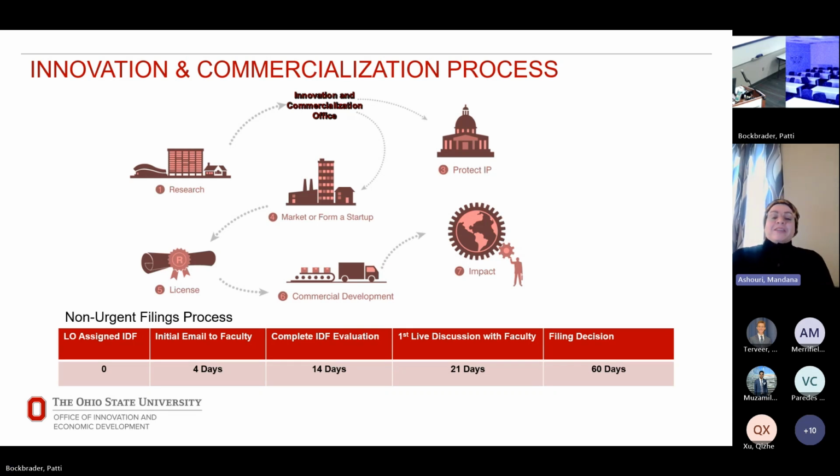So, yeah, great. We execute a license agreement, and if we form a startup company, we have favorable terms for our startups. For example, we waive the license fee, we waive the minimum annual royalty fee, and we schedule the past patent expenses. So we have terms that are very favorable to our startup companies. And then we get to the point that we commercialize the technology, and we make the impact through direct licensing or startup formation.